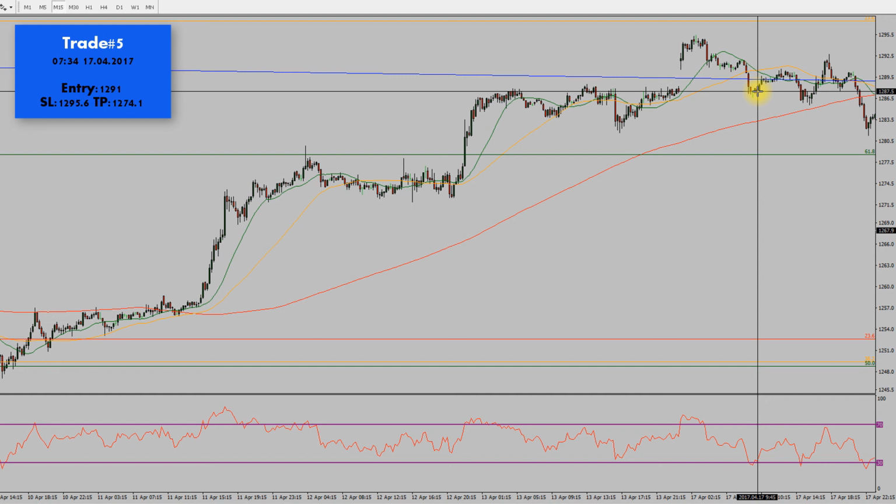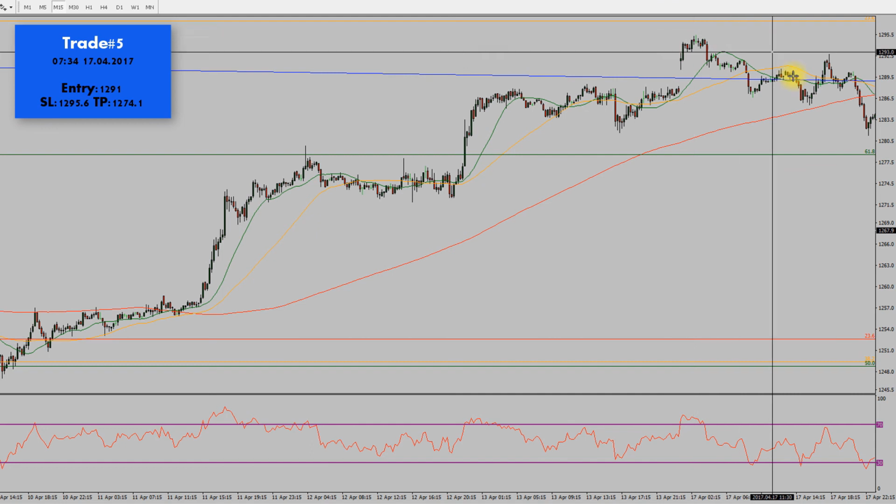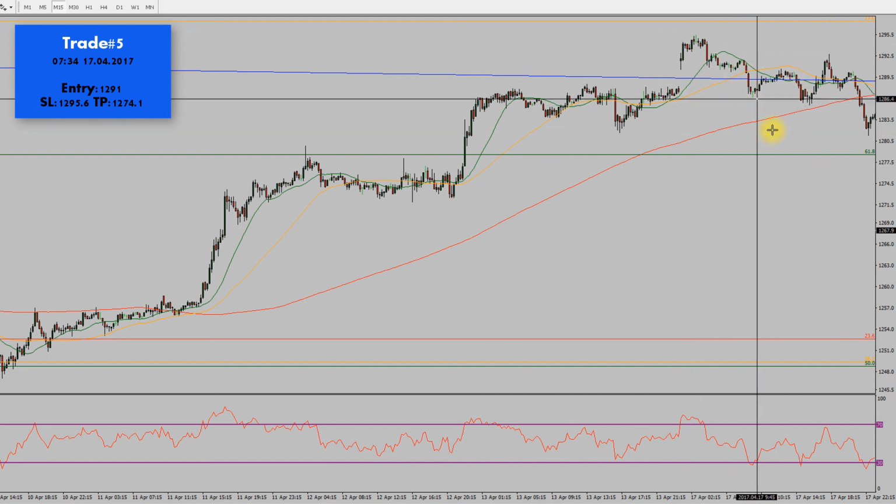So we set our target for 1274.1, which was slightly higher than the previous target, but we wanted to take into account the fact that price had actually pushed on through this resistance area. This trade turned out to be a good play. We made a good decision here.